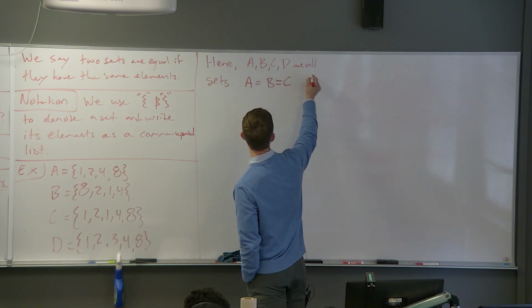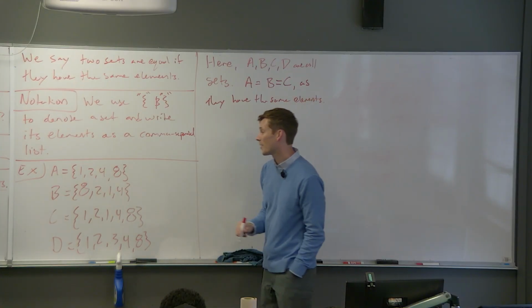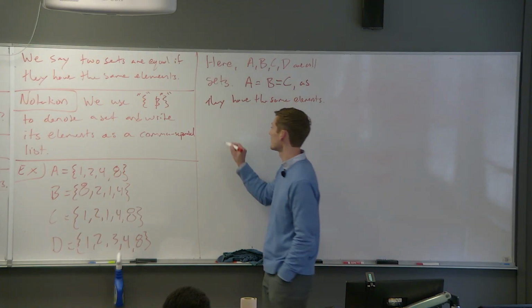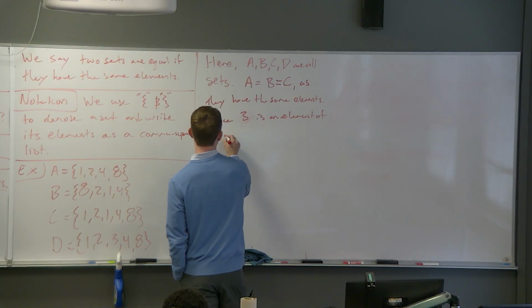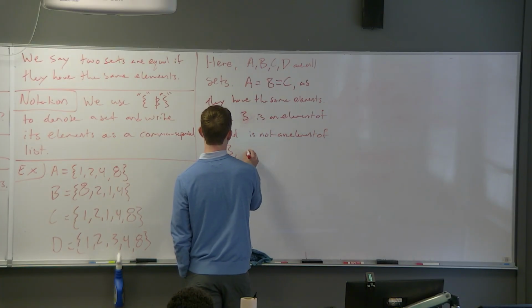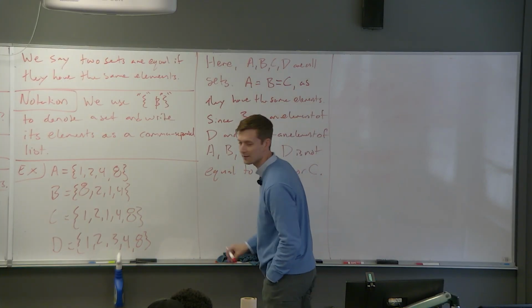So indeed, A is equal to B and is equal to C as they have the same elements. D, however, is not equal to A, B, or C, right? Since 3 is an element of D, but is not an element of the other ones. Yeah? Okay. Since 3 is an element of D and is not an element of A, B, or C, D is not equal to A, B, or C. All right, they are distinct sets. Cool.